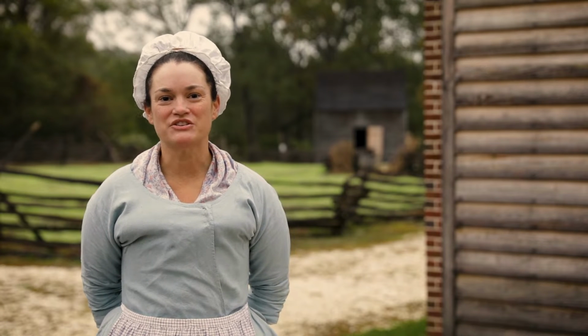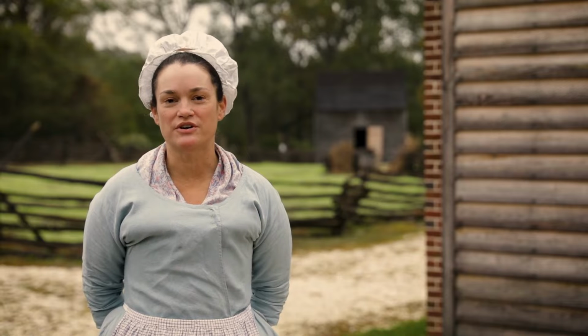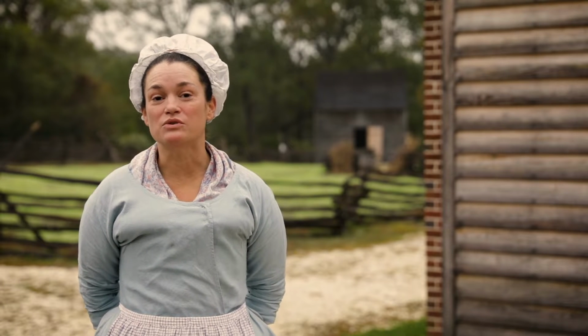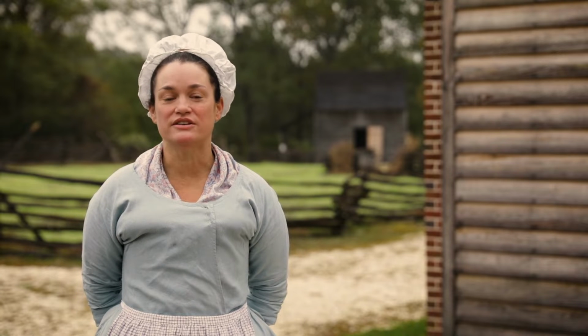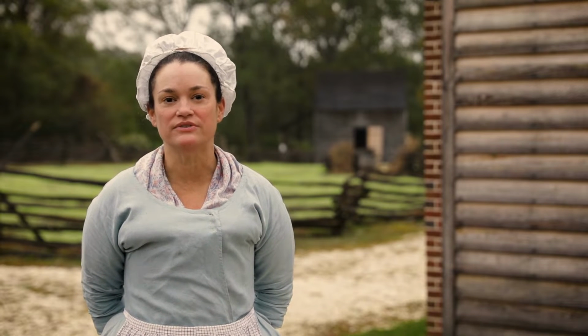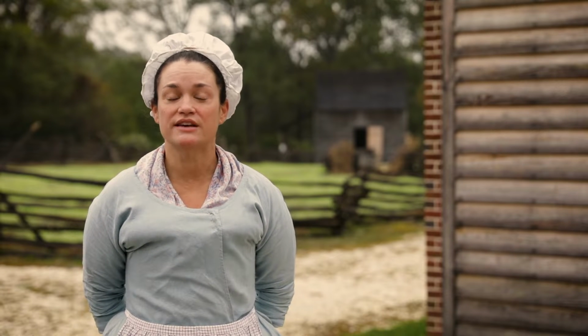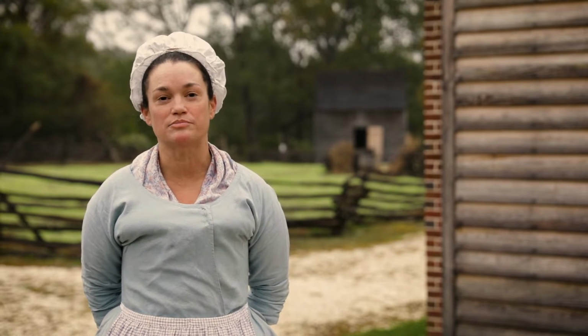Everyone, and welcome. My name is Gretchen and we're on our Revolutionary War era farm here at the American Revolution Museum at Yorktown. And as a mid-war farm, we talk a lot about the changes that go on for the free and enslaved people living here during the Revolutionary War. And one of the big changes for them is textile production and their role in textile production.